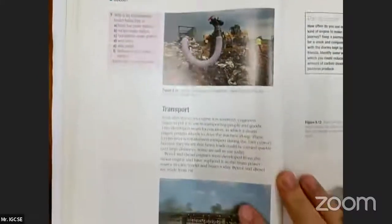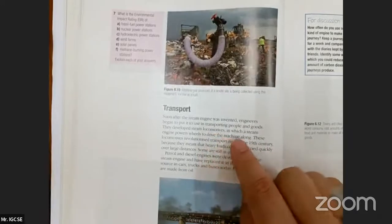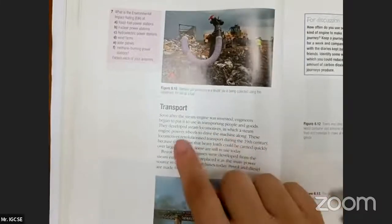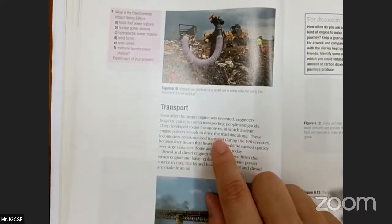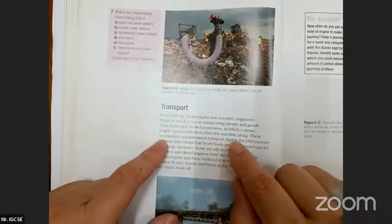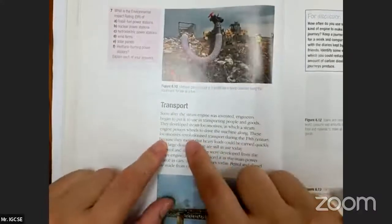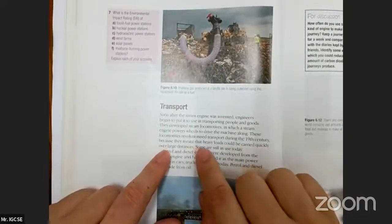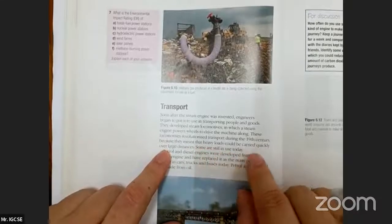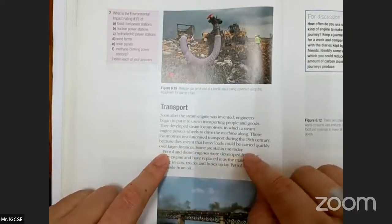After the steam engine was invented, engineers began to put it to use in transporting people and goods. They developed the steam locomotive, which is a train, to drive the machine along. This locomotive revolutionized transport during the 19th century because heavy loads could be carried quickly over a large distance. Some are still in use today.